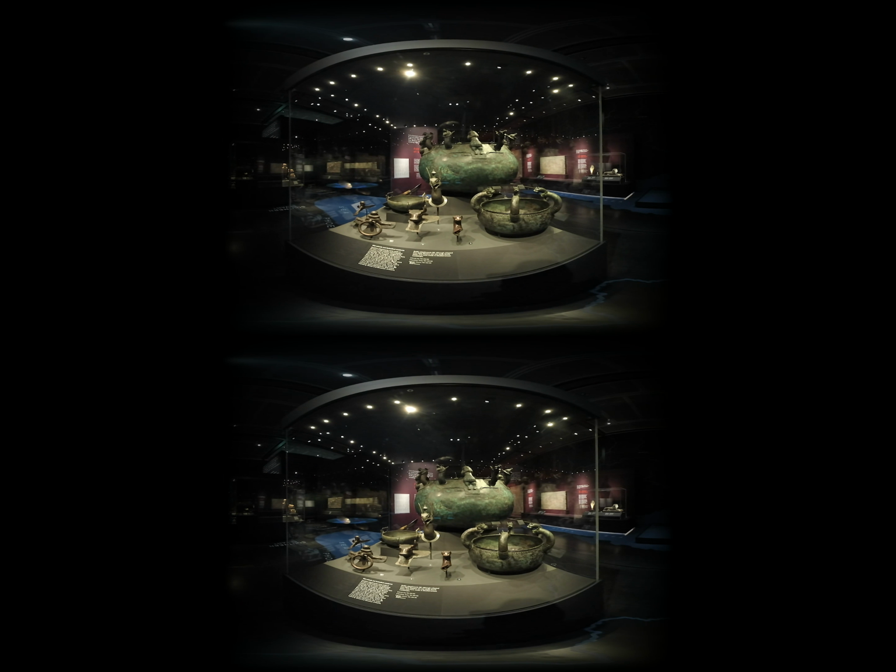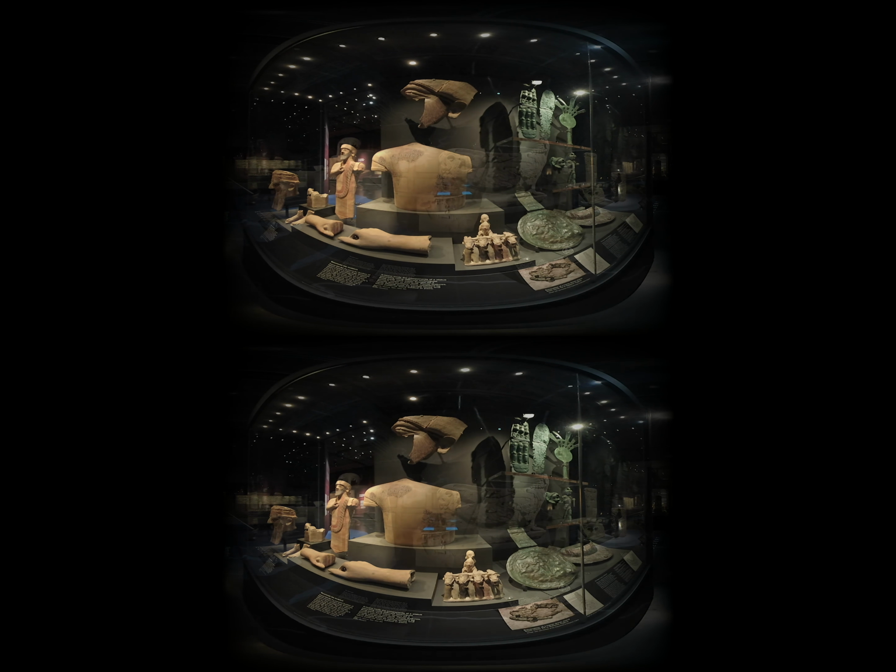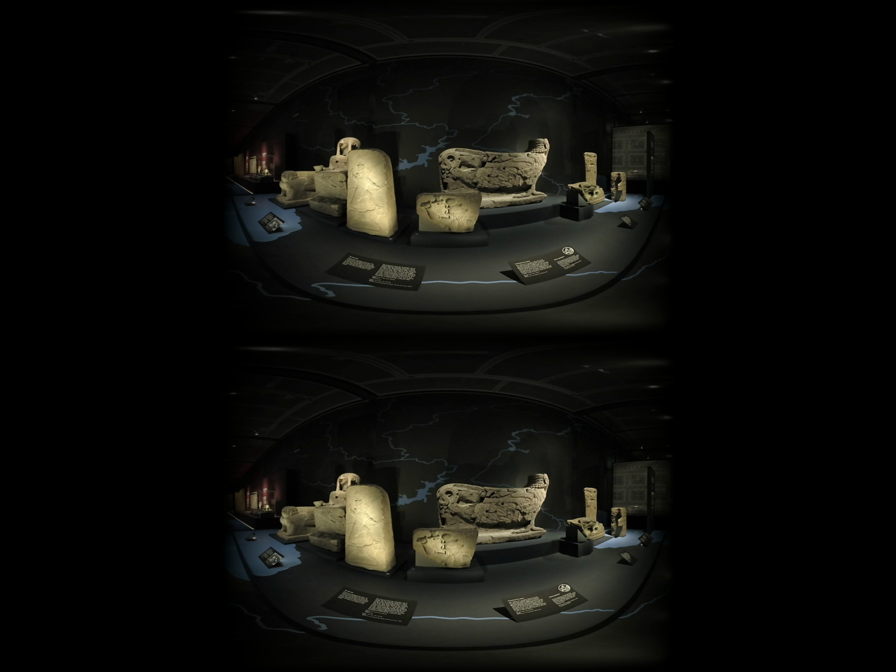It's not all clay and stone. Examples of Assyrian metalwork are also provided, including these impressive bronze cauldrons from the 8th and 7th centuries, featuring griffin and lion heads. And here we have the first known archaeological example of the fist bump. These artifacts have survived buried for over 2,500 years.